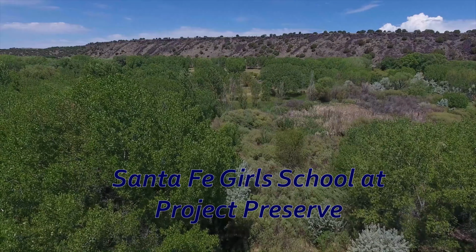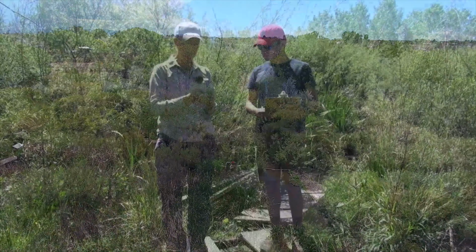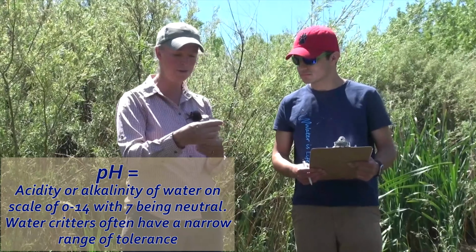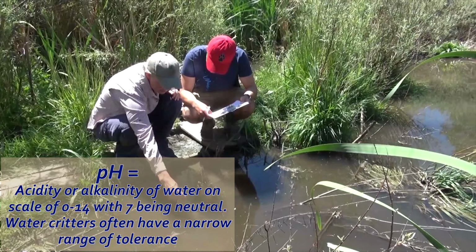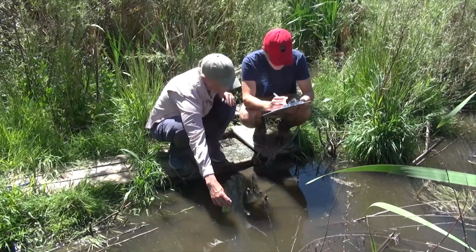So another reading that we take, and I would say of all of our readings, this is the least variable. The one that's changed the least through time and that changes the least across a season is pH. We tend to be a little on the basic side, which is the opposite of the acidic. So we're a little more basic. So anything above 7 we consider basic, and the higher above 7 it is, the more basic. So our pH we can say is about 8.1.